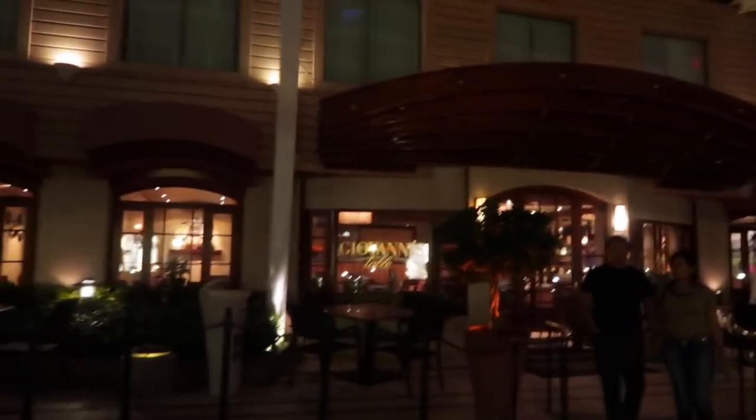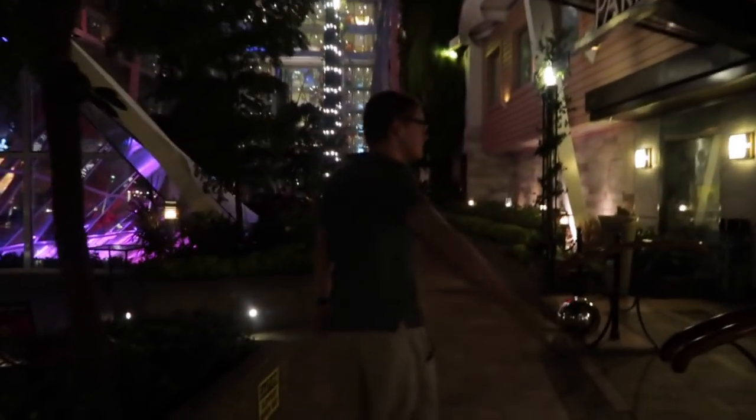Here's Giovanni's Table, which is the specialty Italian restaurant, I believe. And this is Park Cafe, which appears to be closed right now, which is a bummer. It means we will have to go up to Windjammer to feed the insatiable beast over there. But that's another one of the free food places. Believe it or not, everything on this cruise is all-inclusive. There's quite a few things that you have to pay a little bit extra for.